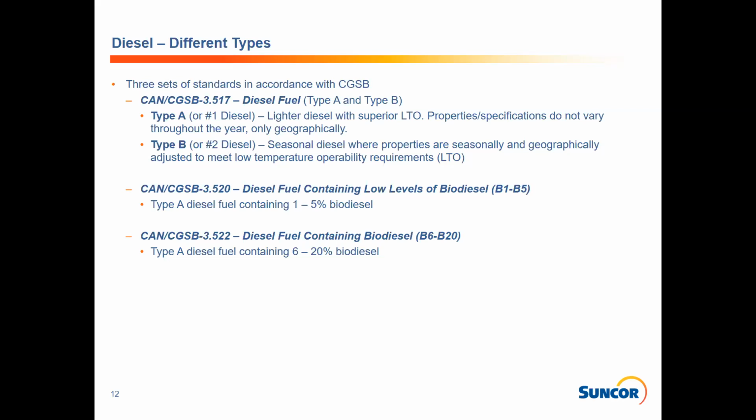All right, CGSB 3.522. This one is not very popular yet. A lot of OEMs don't want to see diesel above 5%, and there are also some blending constraints tied to that, and we'll get into that a little bit later here.